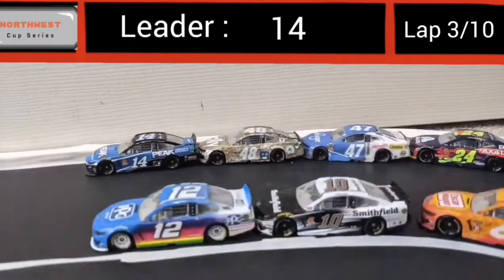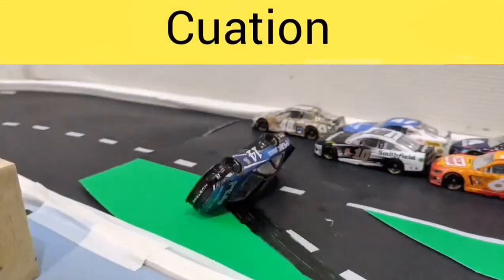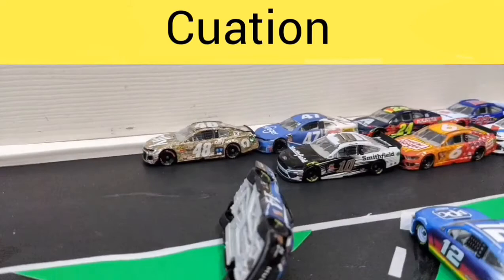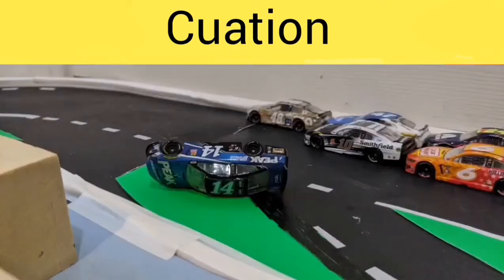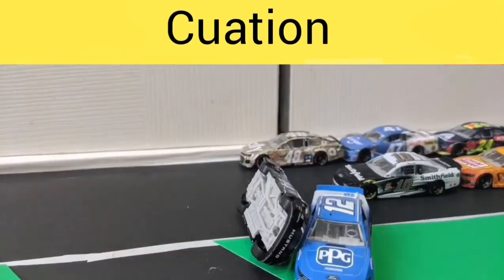On the backstretch, Clint Bowyer in the lead, but here comes Ryan Blaney. Clint Bowyer's around, up and over. Clint Bowyer barrel rolling down the back straightaway. Caution is out. Clint Bowyer is going to roll over on the back straightaway, and as he hits that grass, it just starts to send it over. Lucky he ended up back on his wheels. He's already out of the car.